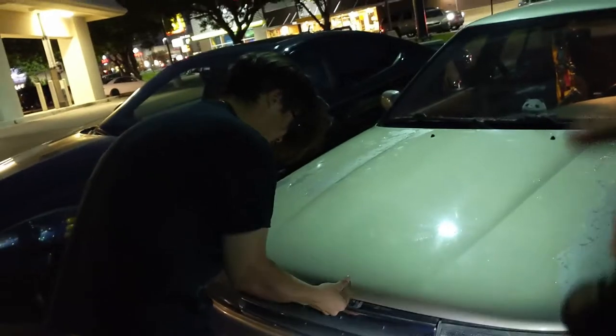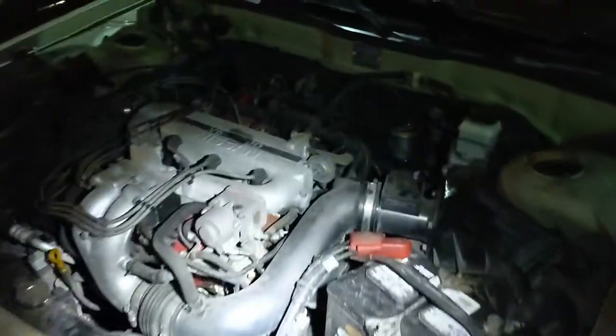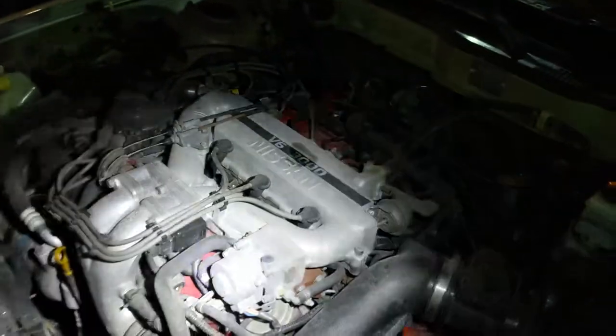Let's see, go for it, dude. Oh, this is right here. I found it. Yeah, just push it. There you go. It's different with every car. It really is, bro. Check this out, man.